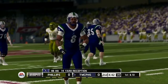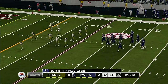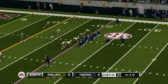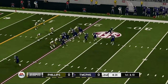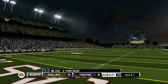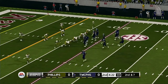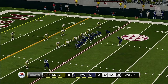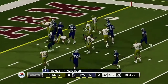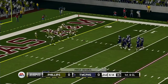Showed some excellent moves out there, more than you usually expect from a tight end. That was a big gain, and this offense keeps humming along. He's knocked out of bounds at the 17-yard line. From the 17-yard line, it's second down. And that sets them up with a first and goal. And this is the ninth play of the current drive.